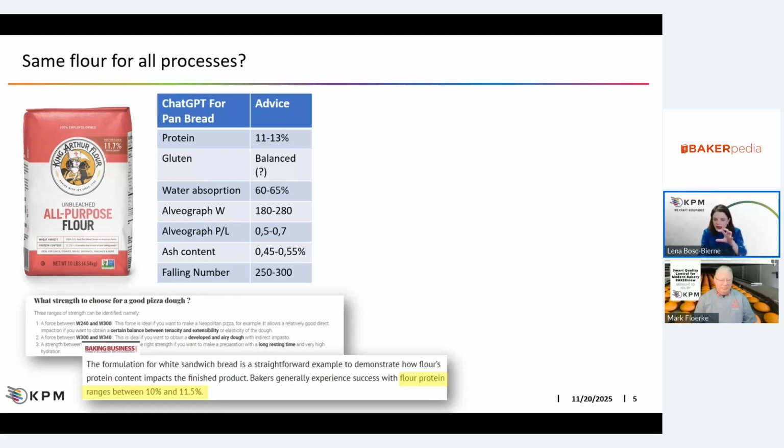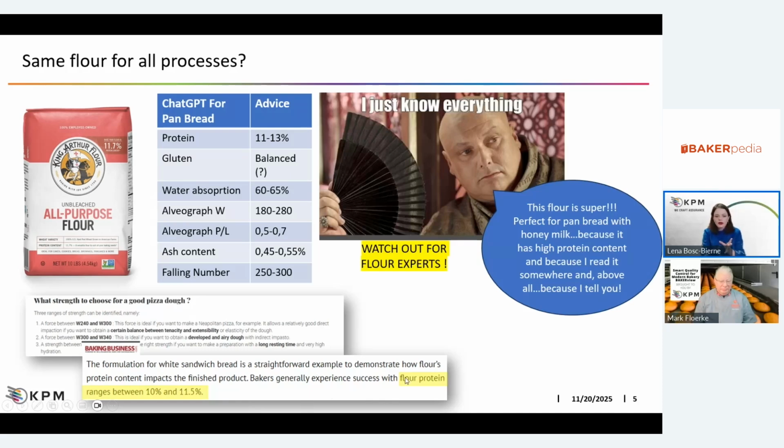But the thing is that those recommendations, they are everywhere. In the literature, in articles, like here, for instance, you can find recommendation of what is a good W value for pizza. In baking business, serious journal, you can find recommendations such as for making a pan bread, you need a flour protein content between 10 and 11.5. That's not even the same thing as ChatGPT is saying, but whatever. This is what they say. And then you have something else. You have what we call the flour experts or the flour gurus. The consultants, or the one that comes on stage at big conferences and tell you, oh yeah, for making this type of flour, you need that.